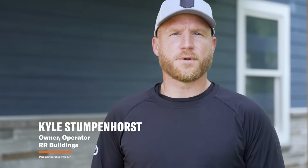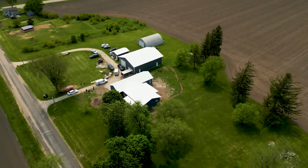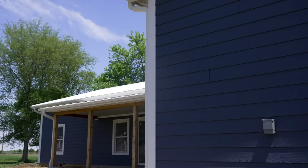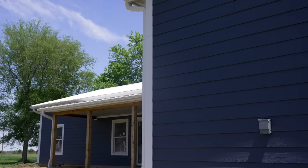I'm the owner of RR Buildings, and we're here on site in Illinois where we just about wrapped up an exterior job for a client where we built them a home using LP SmartSide ExpertFinish Trim and Siding.